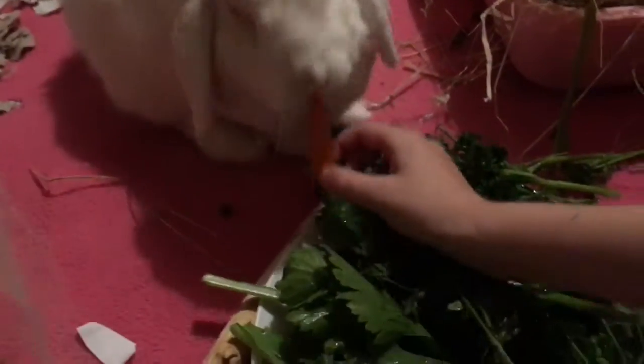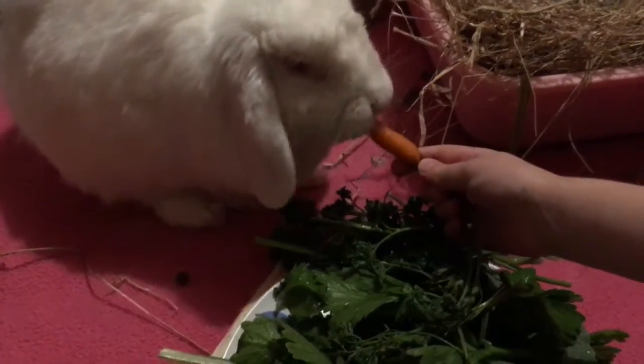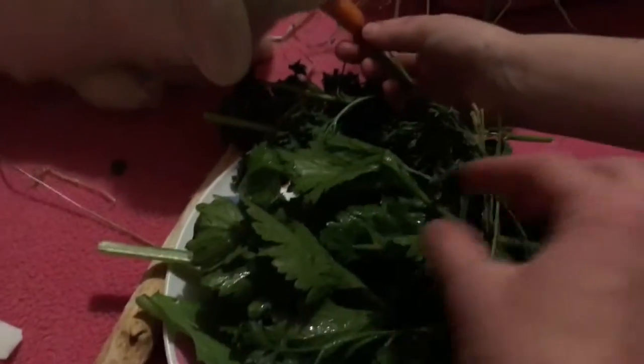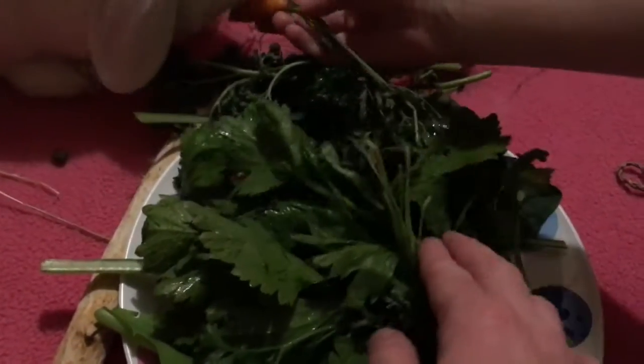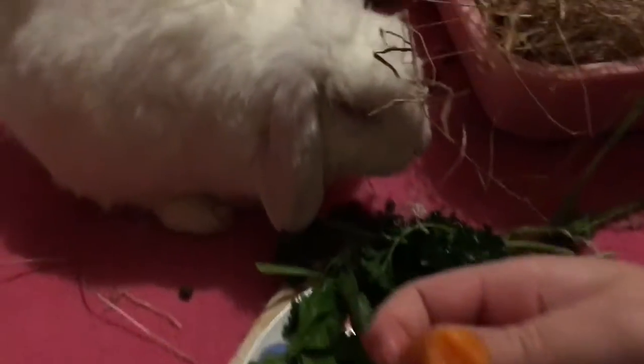Don't pull a carrot. It's alright, let her pull it out. It's fine. She's having a carrot with the tops. And she's got some other carrot tops in here. And she's got some celery tops and some Asian greens, lettuce. What else has she got? Parsley. These are all her favourites. She's loving that. Is that yummy?